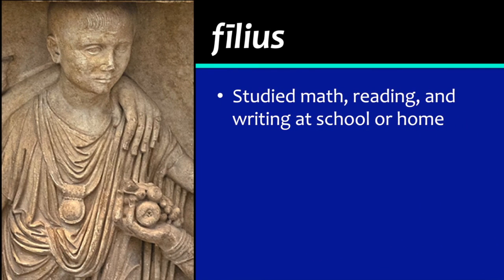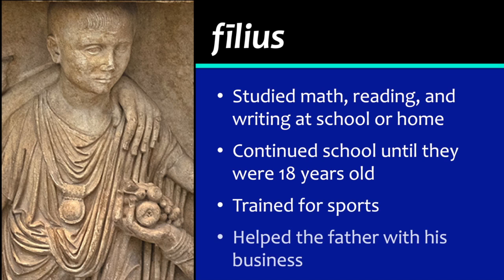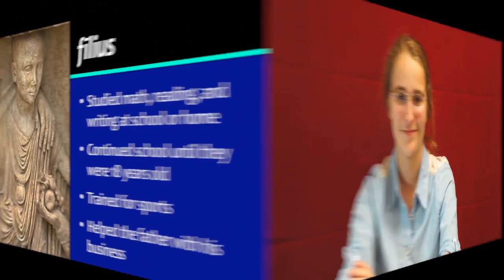The sons spent most of their day studying math, reading, and writing at school, or sometimes they were taught at home by a slave. If the sons attended school outside of their house, they would need to bring money to their teacher to pay for their lessons. School could last until they were about 18 years old. Parents could end their studies at any point before then. The sons also trained for sports or helped their father with his business.